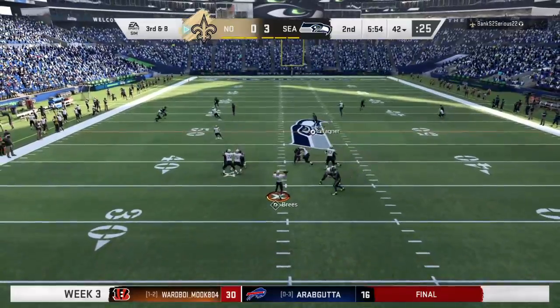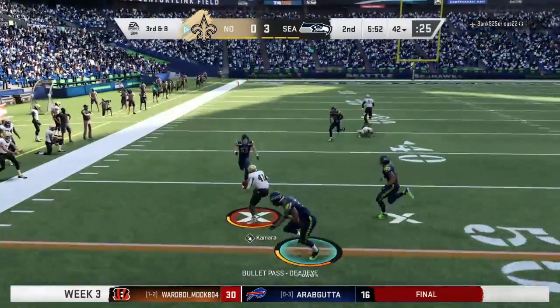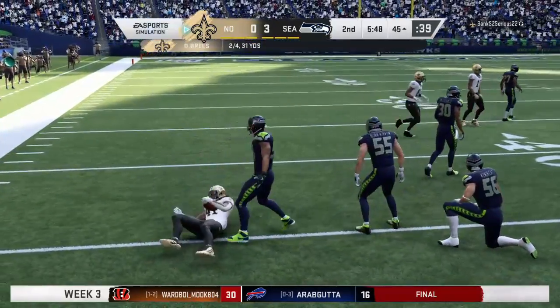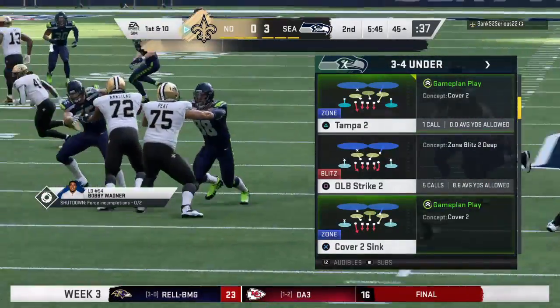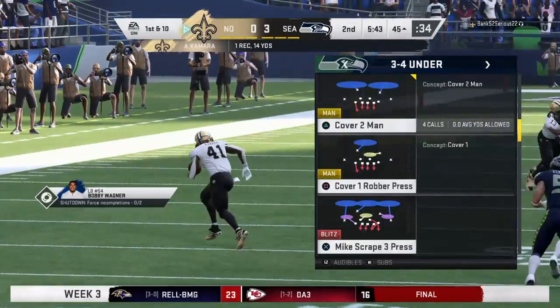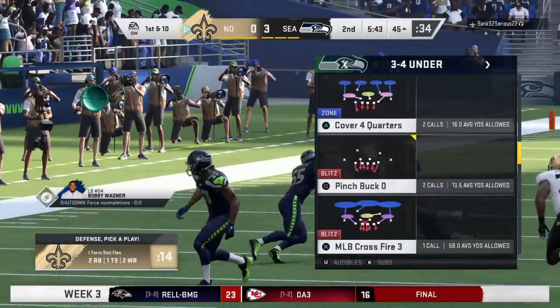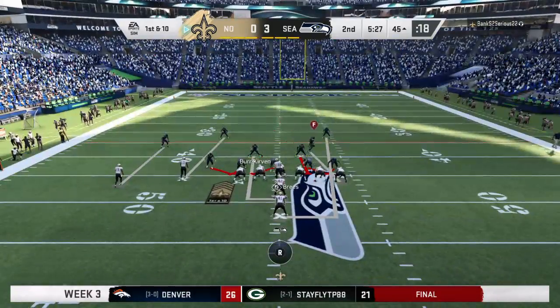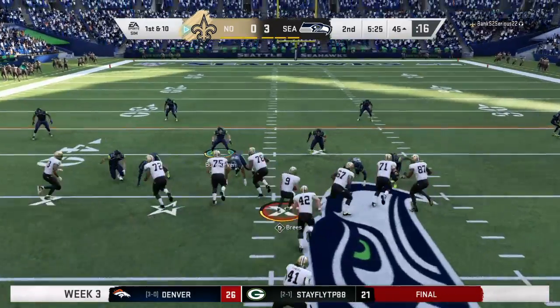From the gun, it's Brees. And he comes back with one, complete. And he'll be corralled out across midfield down to the 45. A 3rd down conversion with a strong gain of 14. So from Seahawk territory now, it's 1st and 10 at the 45-yard line.